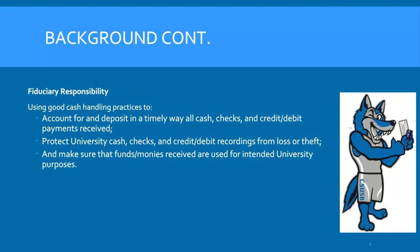Fiduciary responsibility. The university placed a special trust in you when it delegated to you the task of handling university cash and cash equivalents. You now have what is called a fiduciary responsibility. This term means that you are now acting on the university's behalf and must do so in a responsible way. This means using good cash handling practices to account for and deposit in a timely way all cash, checks, and credit debit payments received. Protect university cash, checks, and credit debit recordings from loss or theft, and make sure that monies received are used for intended university purposes.